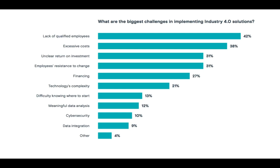The BDC study also found that the biggest challenges for implementing Industry 4.0 solutions were lack of qualified employees and then also excessive costs, or I would also lump that in with unclear return on investment. So today, I definitely want to help you in two areas if you're looking at an Industry 4.0 or artificial intelligence trial or next step. I want to provide you with some more information so you know how to judge the qualifications of employees and contractors and partners that you're working with, as well as, hopefully, at the end, give you some help with the excessive costs, talking about some really new exciting grants that are coming up.